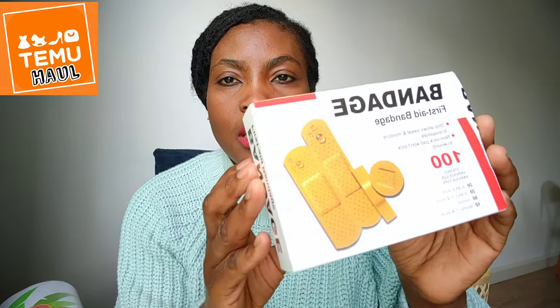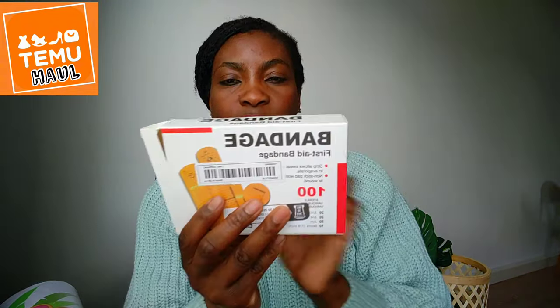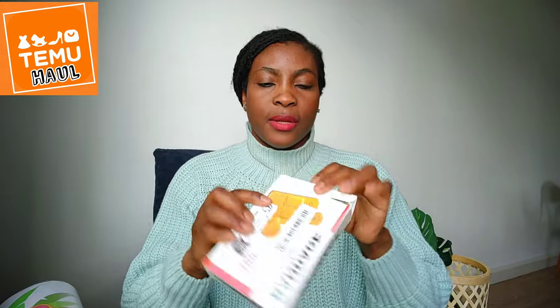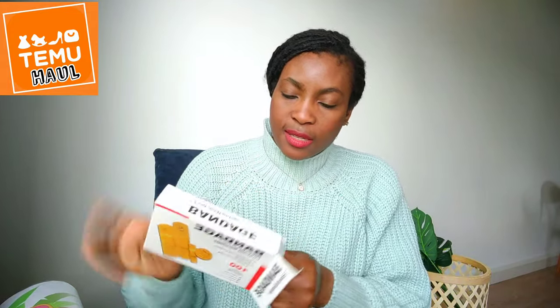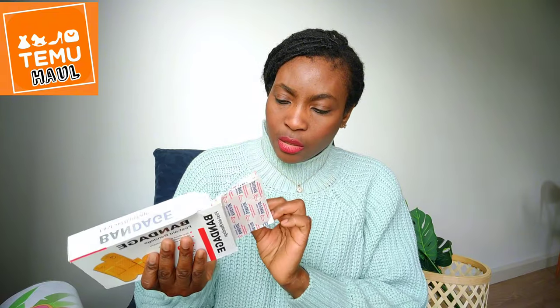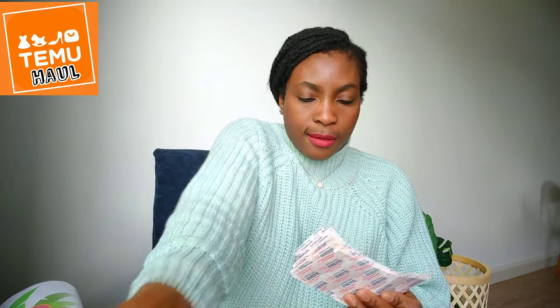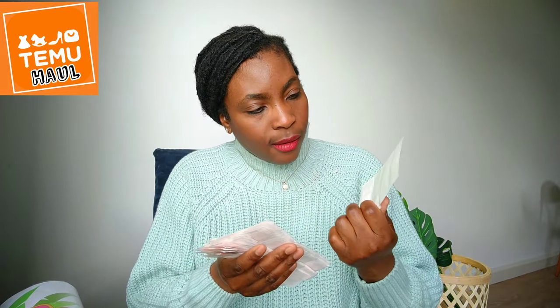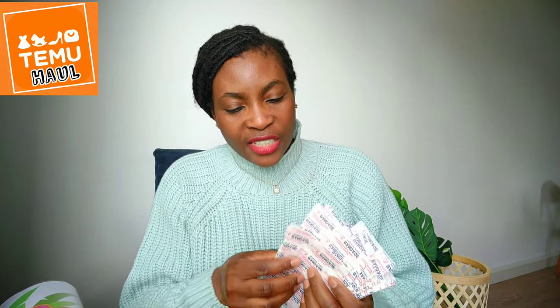These are bandages. I just wanted to have some bandages in the house. And I saw that they were pretty cheap. First aid bandage. Yeah. Just want to have something in the house in case of an emergency, but it's like different stickers. Big, small. Let me see. Wait, what? Wait. What? Oh, okay. I almost had a mini stroke. They actually have it in different sizes.